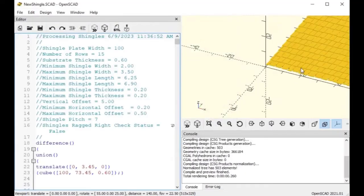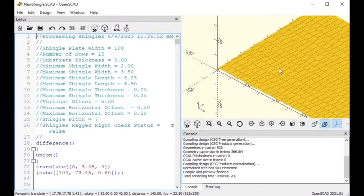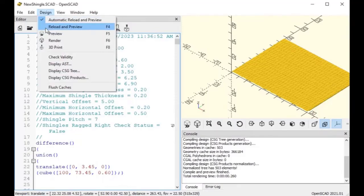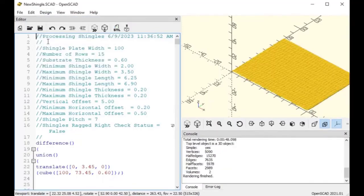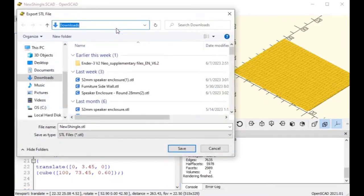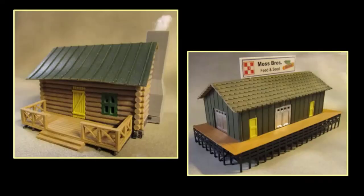We can pan, zoom, and rotate in OpenSCAD. If we like what we see, we do a design render, or hit the F6 key, which does the same thing. When the render is completed, we click on the STL icon to create the 3D model. At this point, we can slice and print the object or import it into a CAD program for additional modification, and then export the modified object for slicing and 3D printing.